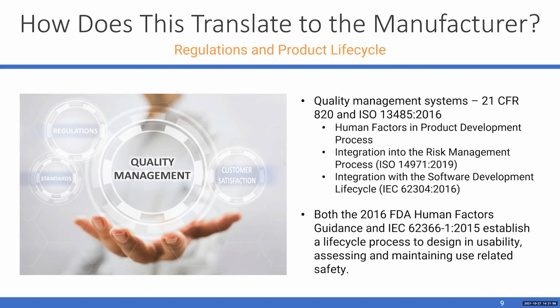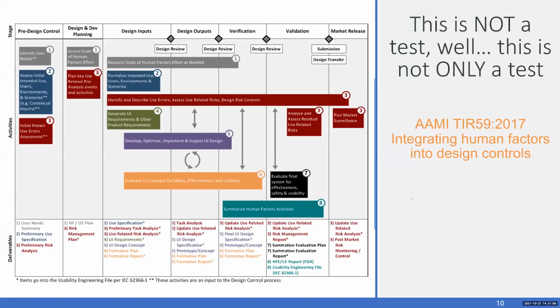So what I wanted to show, and this is from AAMI TIR 59, released in 2017, was all about integrating human factors into design controls. This graph comes from that TIR, and it outlines different activities. These are all human factors related activities happening from pre-design control through market release. You'll see these red boxes are all associated with risk management. And again, this risk management piece is the foundation of all of this work because it is a safety-based process.